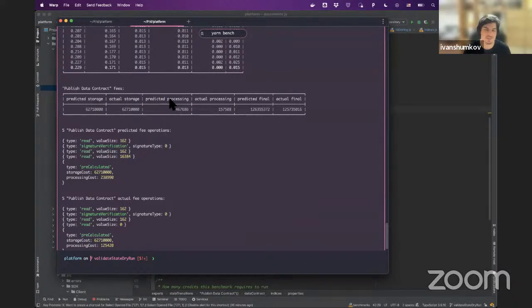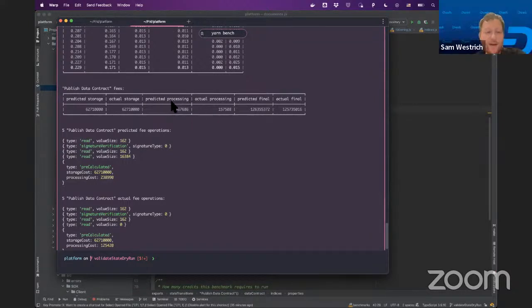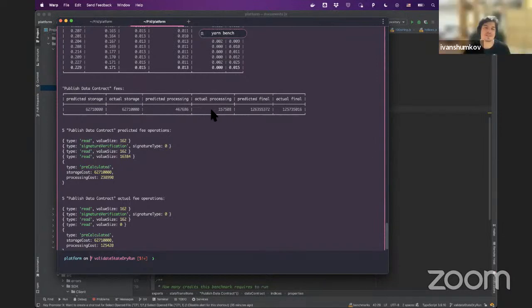I mean, it's not the best representation. You don't have enough time to make it better. No, it obviously makes sense because for data contract, your predicted and your actual will always be the same because you don't have to deal with documents, but processing will be different. So that makes sense.